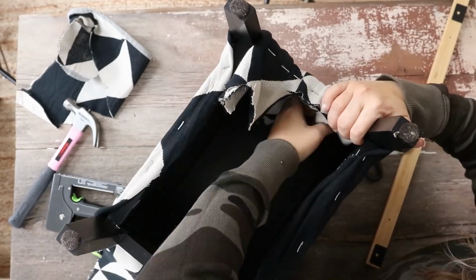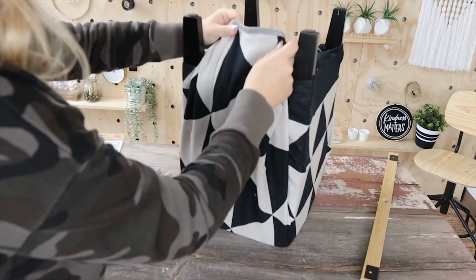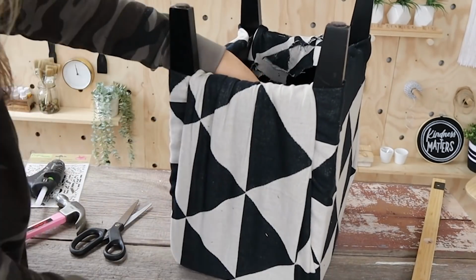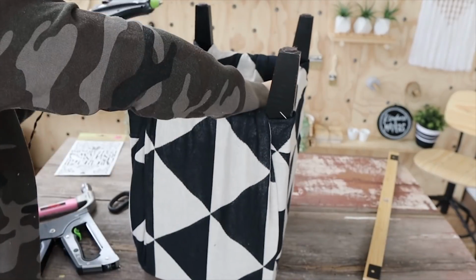Pulling the fabric up, making sure to put it neatly around the legs, and then I'll staple it in place. Now, if you do have any fabric that's hanging over, you can always hot glue it in place. And here's a look at how this little ottoman turned out.